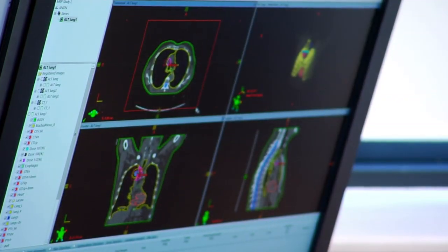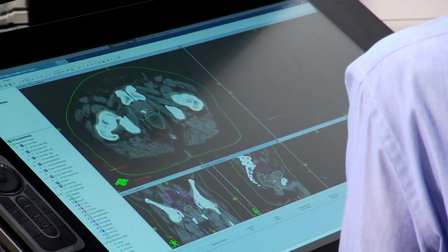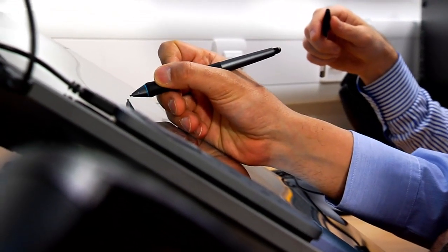So this patient has already received hormonal therapy and now he's proceeding for radiotherapy. Following consultation and scans, the cancer specialists study your case and develop the best treatment plan specifically for you, so tailored treatment can be scheduled.